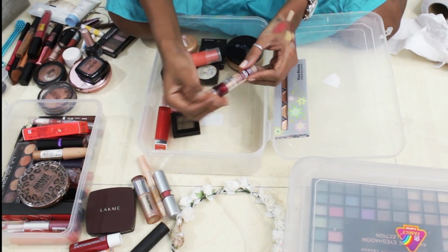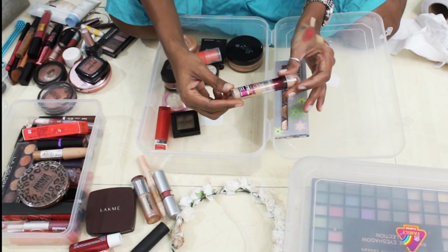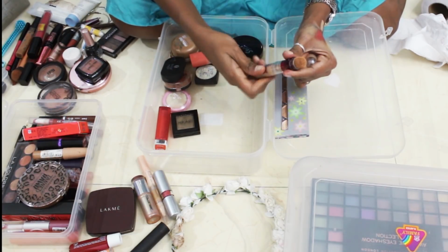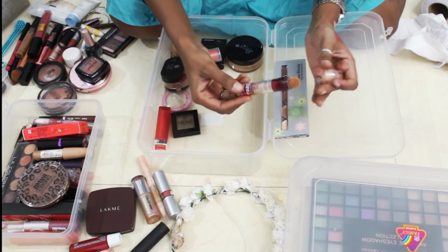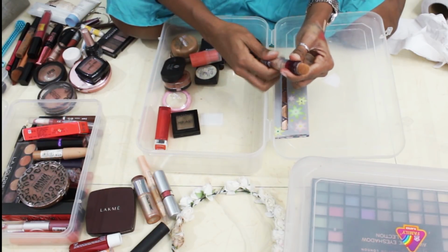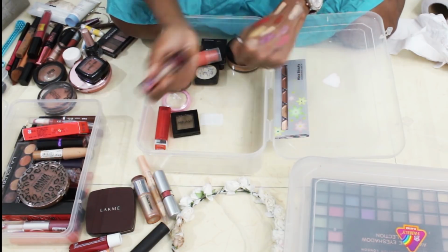So this is another expensive concealer that I bought online. This is Maybelline Age Rewind Dark Concealer. It's very fancy. As you can see, it's very fancy and it's very nice. It's a very nice product. But then the thing is, this color is too light for me. I cannot use it whatsoever. It's very light. See, it's very light for me.